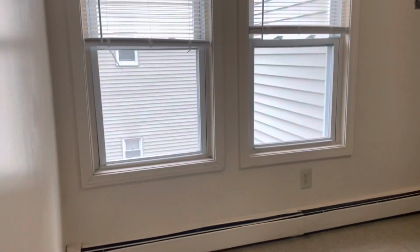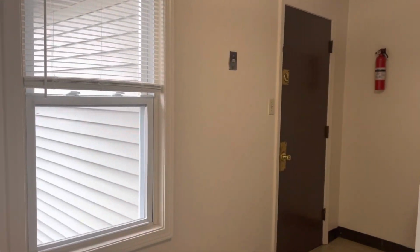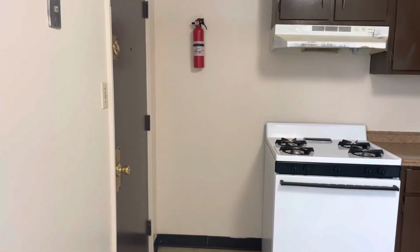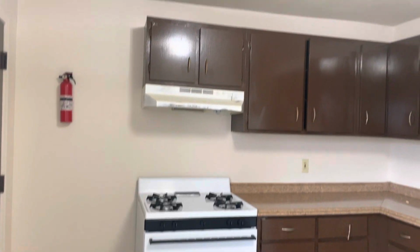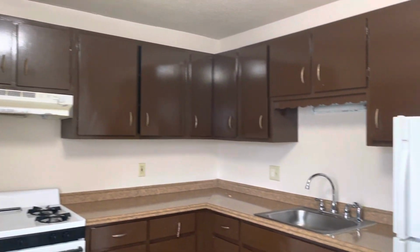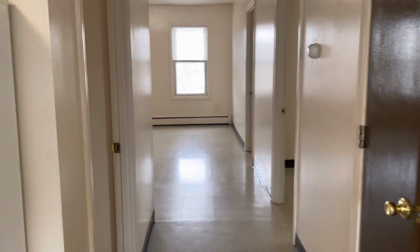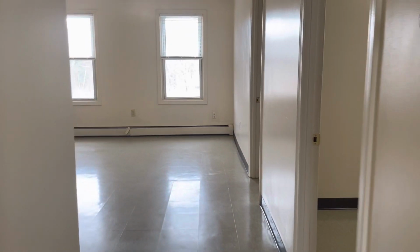You get your kitchen. Plenty of room for a decent sized kitchen table. Lots of natural light coming through. Back entrance. Gas stove. Plenty of countertop and cabinet space. Refrigerator.